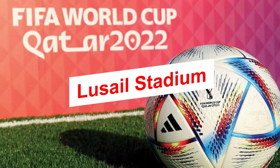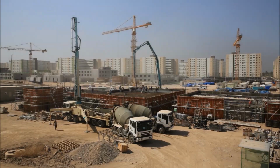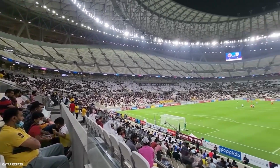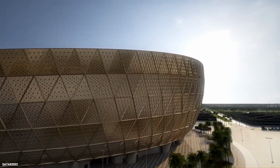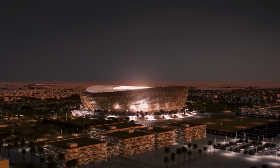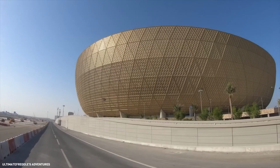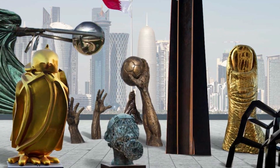Lusail Stadium. Despite the intense pressure on the construction industry and its workers, the country is in a race against time to get everything done, and this feels starkly true around Lusail. The 80,000 capacity Lusail Stadium is the biggest in the country and will host the World Cup 2022 final. According to the tournament website, the stadium is designed around the dance of light and shadows as seen in the traditional fanar lanterns. The stadium has been designed as a rich representation of the Arabic world, showcasing motifs of vessels, bowls, and art pieces from the region.